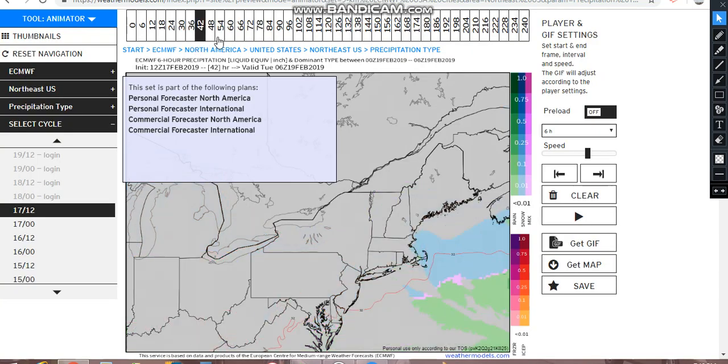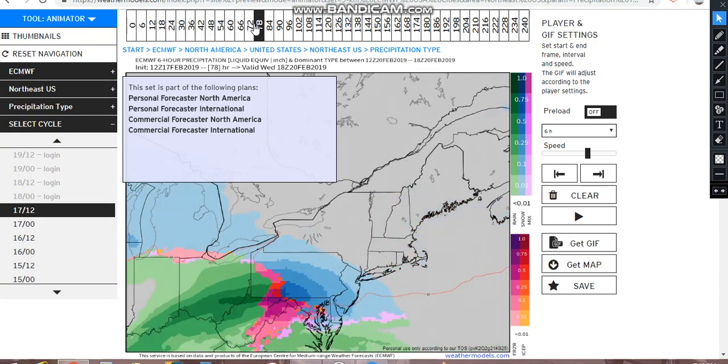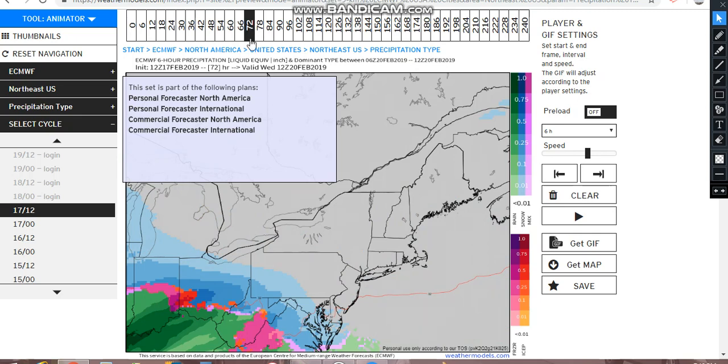So I'm going to show you now weathermodels.com, which is a premium model tracking site. I'm going to use the free version. However, even though you might notice over here on the left it is 2 days old, that is okay because the Euro forecast, the European model, hasn't really changed over the past 2 days. So this information is still relevant. Okay, so you can see this is valid for 12Z on Wednesday. So this is basically like mid-morning on Wednesday.